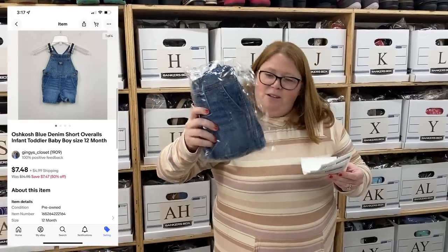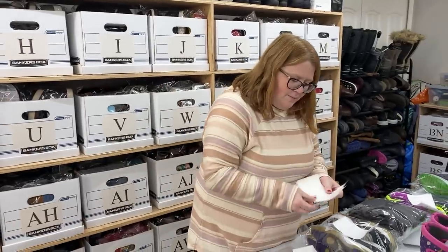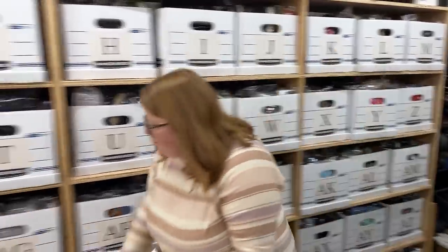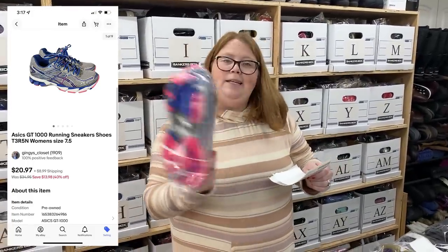Bought this Oshkosh overall for 99 cents. Ended up selling for $7.48 plus shipping on our 50% off sale. Some ASICs bought for $7.99, sold for $20.97 plus shipping.